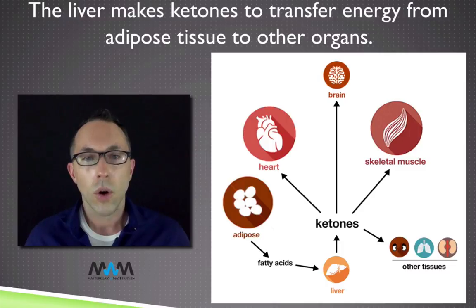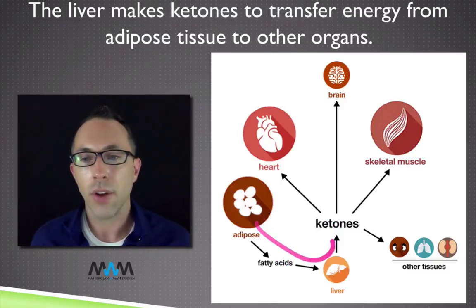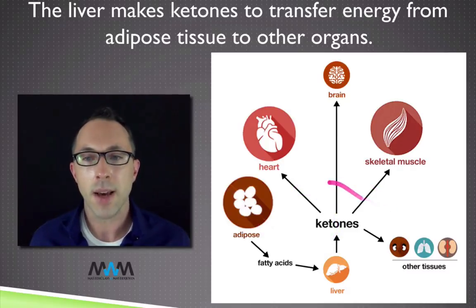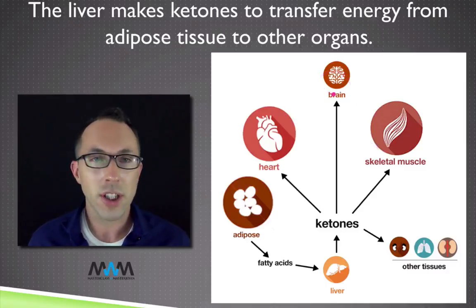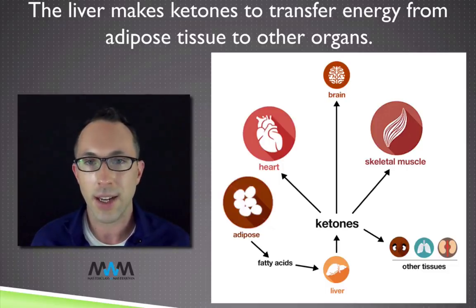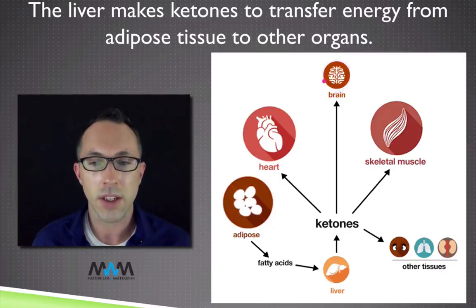Overall, what we're seeing is that the liver is making ketones from fatty acids that were derived from adipose tissue. And those ketones are going out to all the other tissues in the body, but chief among them are heart and skeletal muscle because of the amount of ketones that they'll consume, particularly in the very early stages of fasting or a ketogenic diet. And the brain, which, although it's a relatively small tissue, and even its expression of ketone-utilizing enzymes isn't terribly high, the brain, as we'll see, is by far and away the most important consumer of ketones in the body.